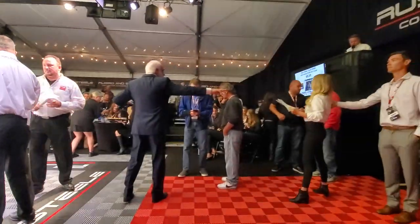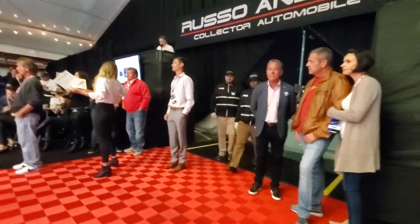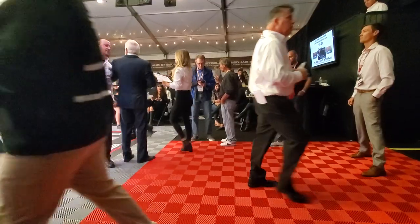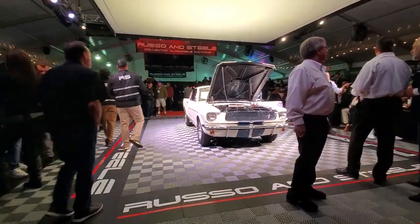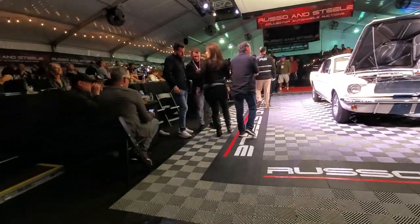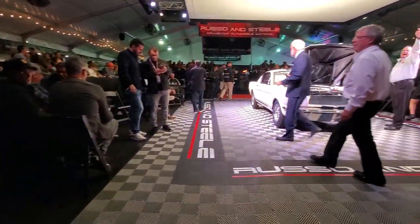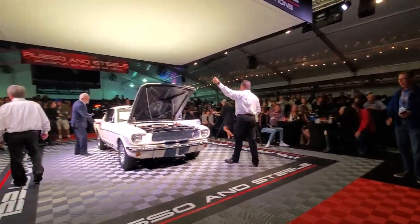Of course, the one switch, etc. Come take a look at this amazing, rare 1965 GT350 number 47. Yeah, right, ladies and gentlemen. $300,000. You get $100,000. You get $200,000.